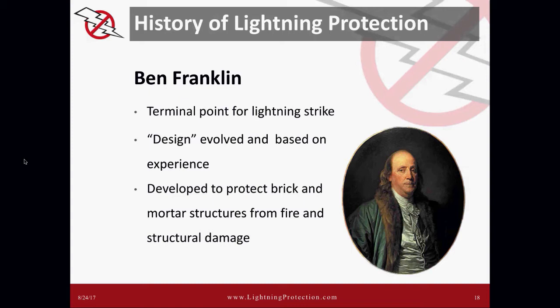Now, the Franklin system, the lightning rod, the Franklin rod, really is designed as a strike termination point. It's designed to be the preferred collection point for a lightning strike. There are certain envelopes that go with that, how many lightning rods you need in a building, that all go into some of the standards I'll talk about in a minute. And it's really primary function of the lightning rod when Ben Franklin invented it was structural protection.